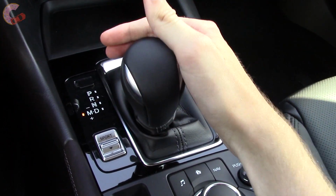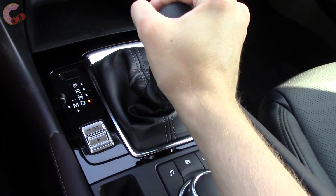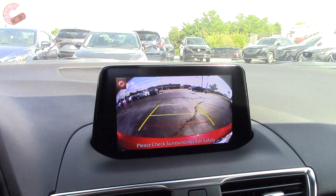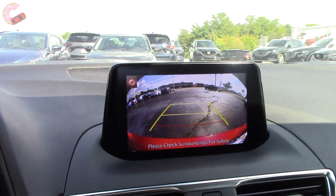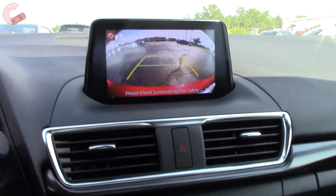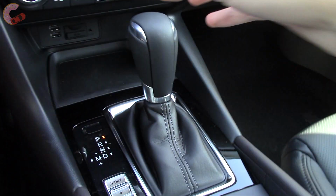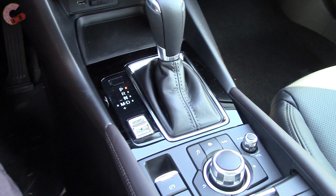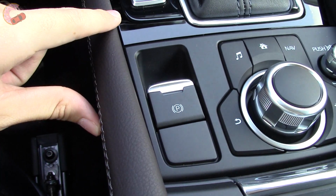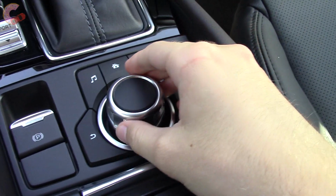You can manually control the automatic here, or use the paddles. When you shift into reverse, a standard backup camera will pop up. It has reasonably good resolution, but no trajectory. Back behind the shifter, you also have an electronic parking brake. And next to that, you have the controller knob to keep fingerprints off the screen.